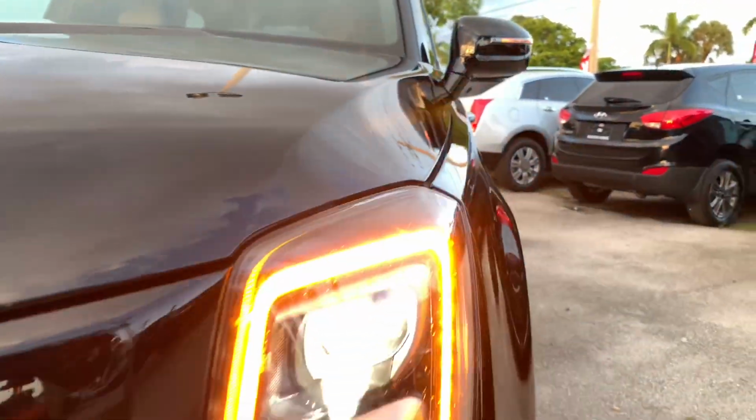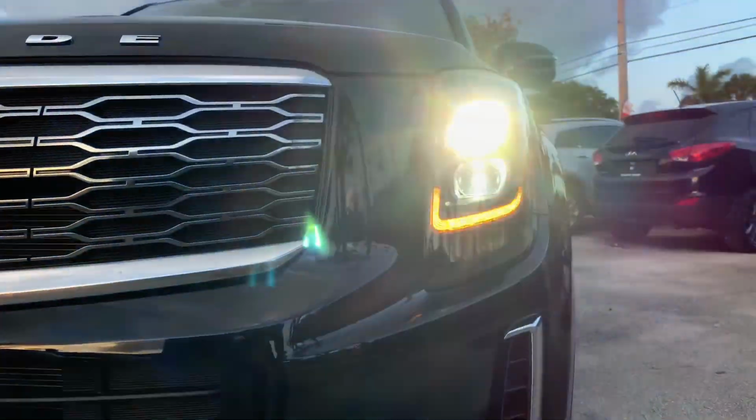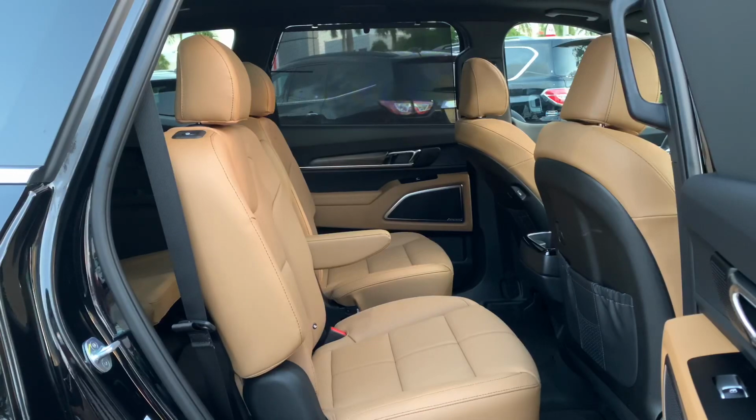Also have the second row captain's chairs, the upgraded 12-way power driver adjustable seats. Also have the memory seats and outside mirrors. Also have the Harman Kardon sound system, which sounds pretty good. Also have surround view with blind spot monitoring. Also have parking distance warning with forward HomeLink.